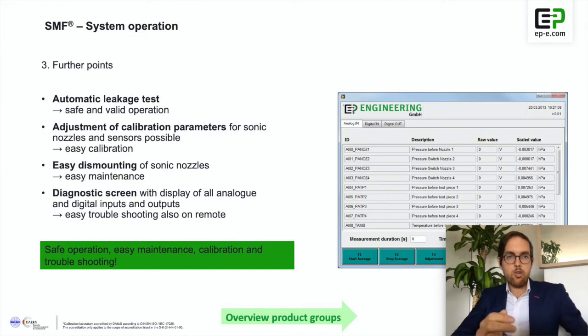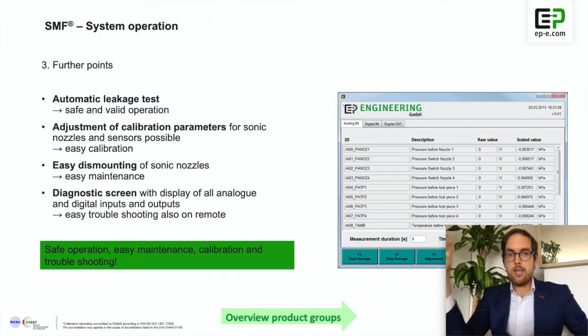It has an automatic leakage test. As mentioned before, adjustment for calibration parameters. So you don't need to come to our company for calibrating it. The software is completely open. You go to any third-party supplier in the field and make the calibration, make the checkup. It's easy to dismount, also as mentioned before, and it has a diagnostic screen.